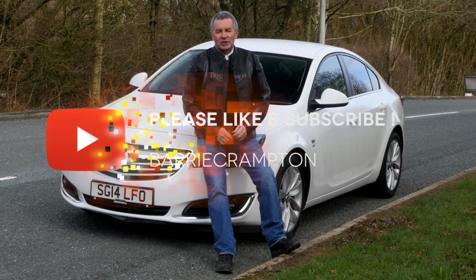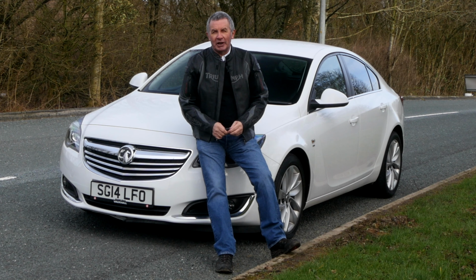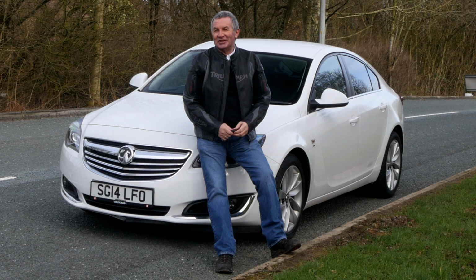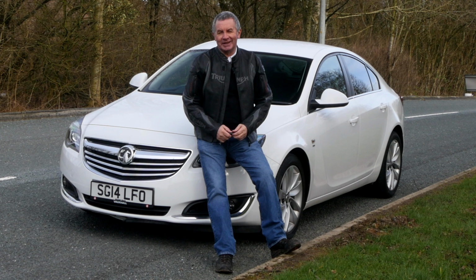This is going to be a bit of a challenge for me today. I'd only just got used to calling Vectras and not Cavaliers when they brought the Insignia out, so I still refer to these as Vectras now, so if I make a mistake, that's it.